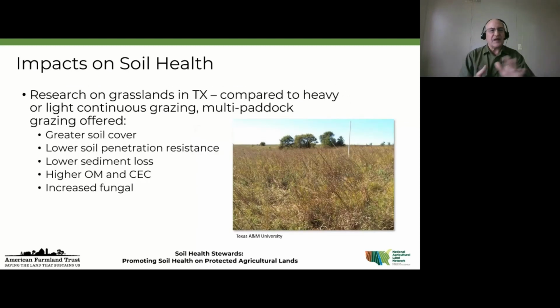Okay, so moving to grasslands. Research on grasslands in Texas compared heavy or light continuous grazing to multi-paddock grazing, basically rotational grazing. What they found was that on the rotational grazing, they had greater soil cover, lower soil penetration resistance, so probably lower bulk density, lower sediment loss, higher organic matter and cation exchange capacity, and increased mycorrhizal fungi.